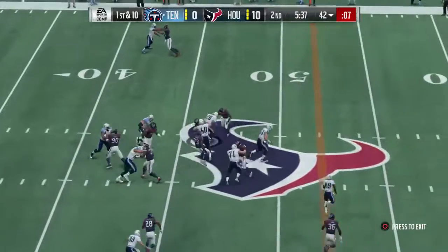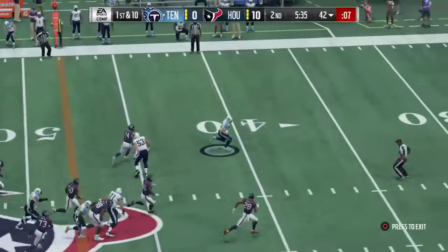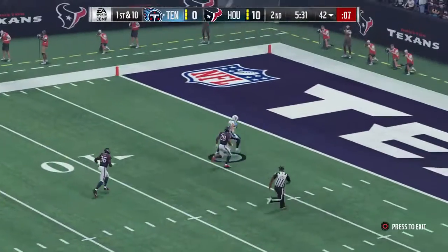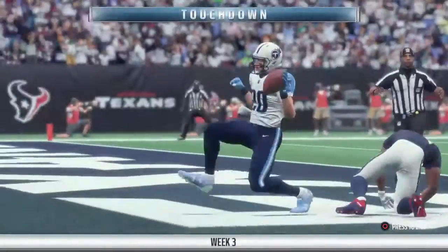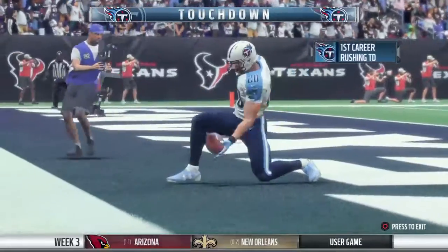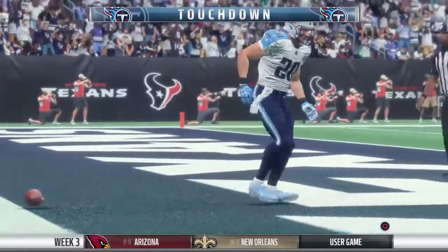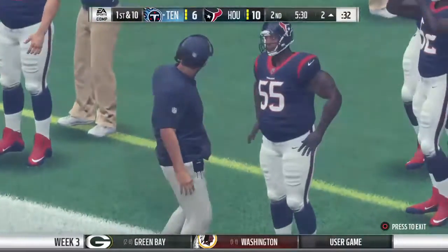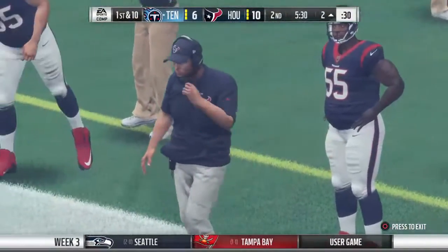They'll run it now out of the gun. And an alley to run. The 30, 20. Touchdown, Titans. A big play there. His first touchdown here of the new campaign. And the Titans get the quick strike touchdown.